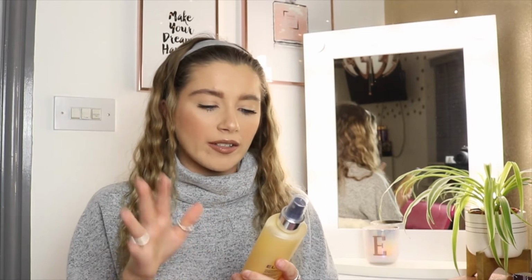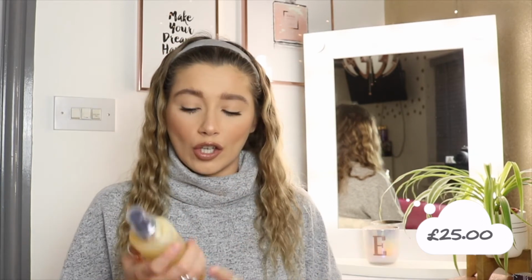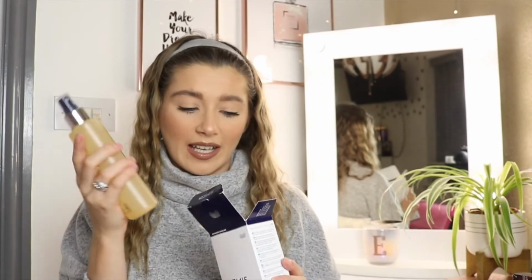But a little spritz after I've washed my face and showered and then moisturised, and then spray this over the top. It's just a toner. So, yeah, it's meant to be amazing as well. My mum's got this. Oh, it just smells so nice. And Elemis is such a luxurious skincare brand as well. This is what it looks like. It's in a yellowy apricot, I suppose, bottle. And yeah, full size again, and I'm sure this is quite expensive too.